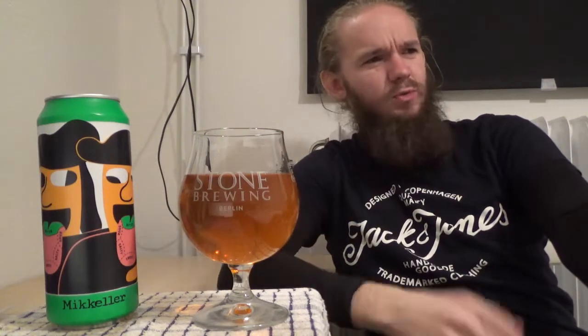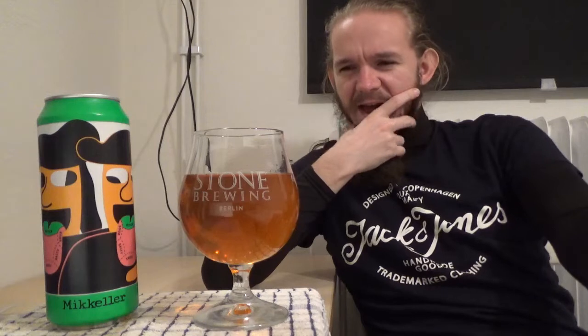But yeah, the beer itself is really nice. It comes across almost similar to a liqueur or something like that. It's interesting. It really is quite interesting, this.